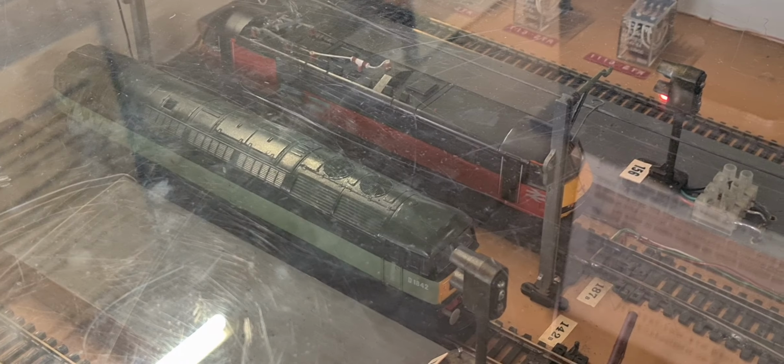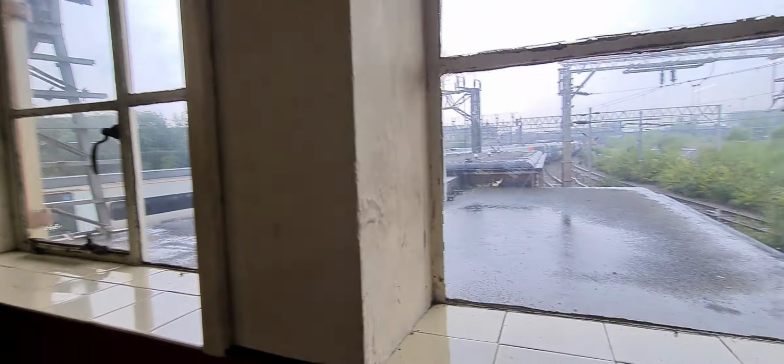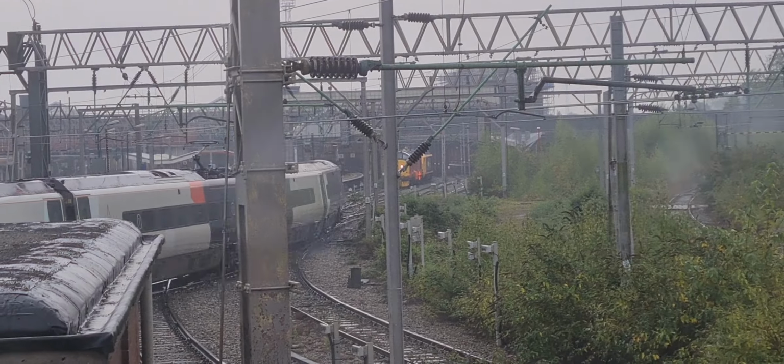Oh, I've got one of them. Can you see it? Reflections in the way. Oh, I'm in the reflection. Yeah, the green one. I've got one of the green ones. Right, I'm going to leave my video here because I want a proper look around. If the miniature railway gets opened, train. Oh, you've got one of those trains there as well. Just see it there.